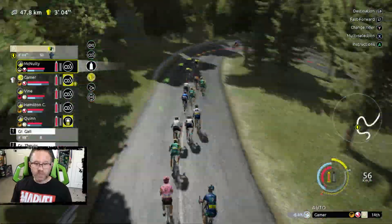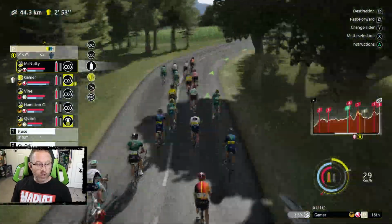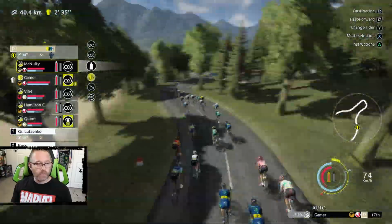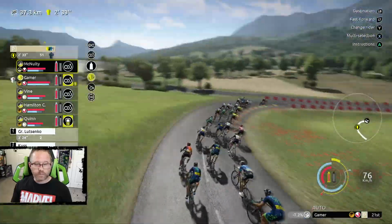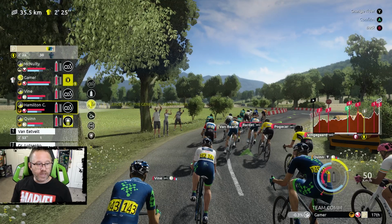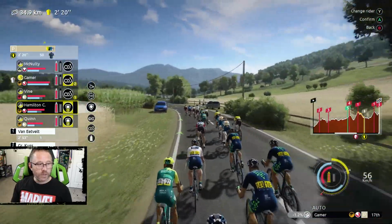Toynes is dropped. He nearly crested in the group, but not quite. Gall. Koos out the back. Wow. 53 left. I'm looking real good. No one else is quite there. Hamilton, go ahead and protect Vine. Okay, I'll protect him. Feed zone coming.